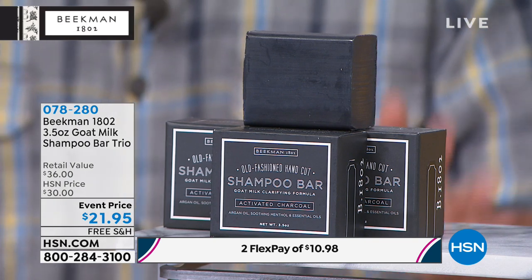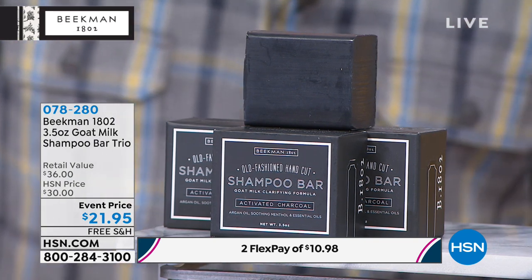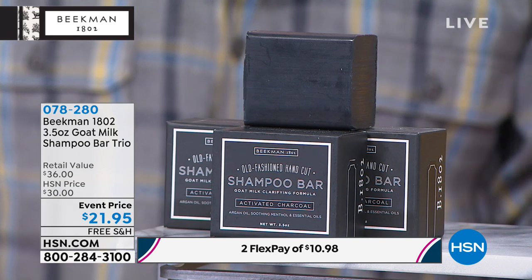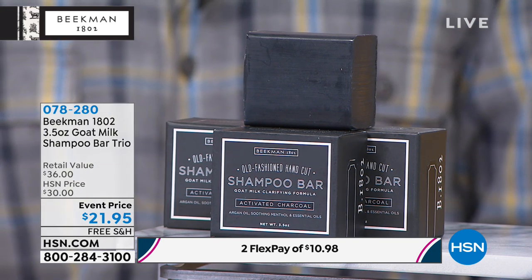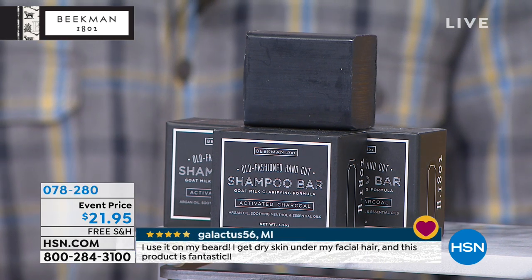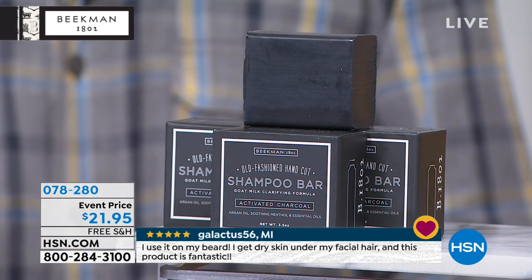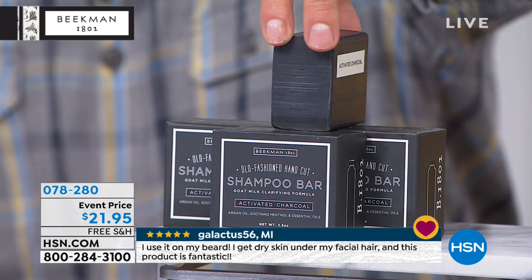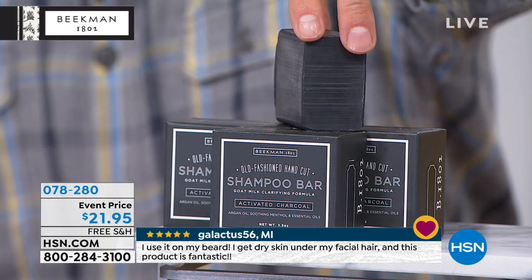So you're getting a 3-pack, and we're going to sit down because they're going to fall off their seat if they're not. This is a year's worth of shampoo. Really? In these 3 bars, you are getting a year's worth of shampoo. I'm going to turn this around to the side. Look at how thick they are. I don't know how well you can see it. Yeah, now you can see, and you're getting 3 of them.